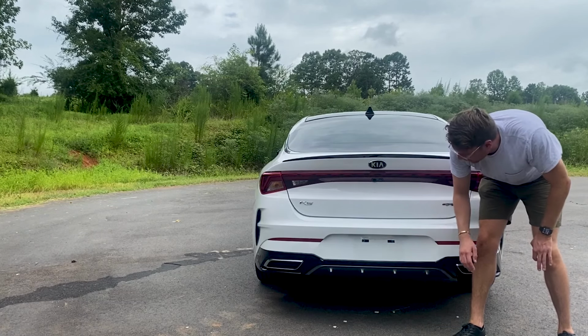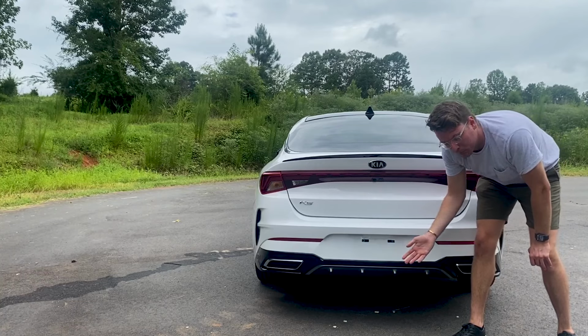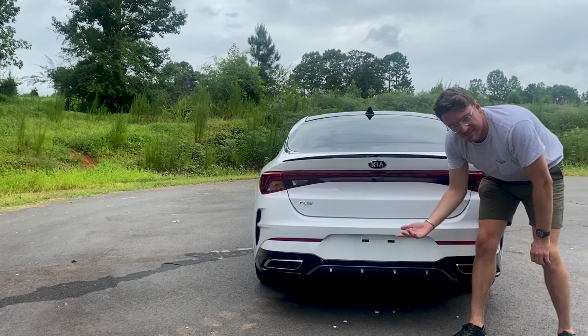I do like the splitter aspect of it. The splitter does give it kind of a more sportier look, but it's, I don't know.